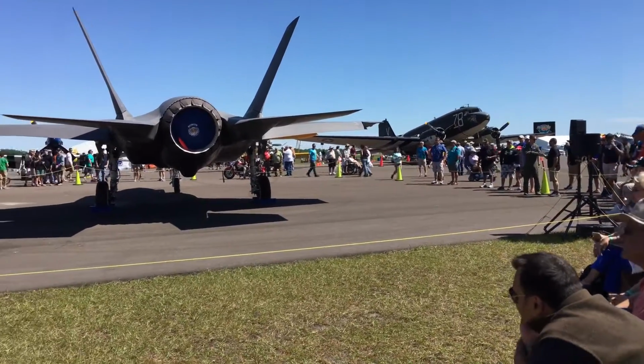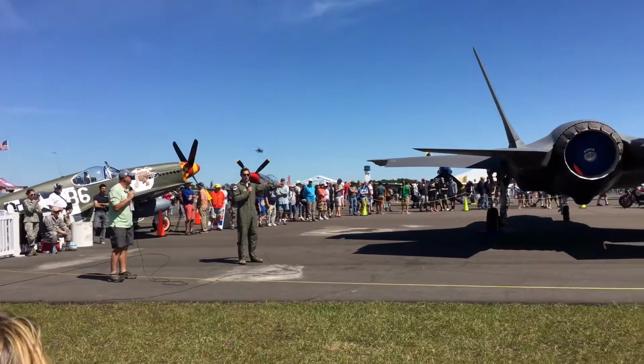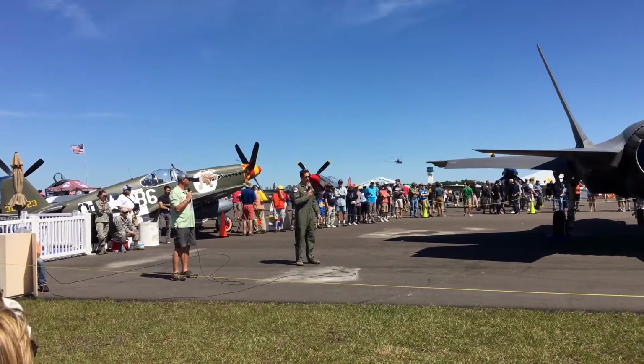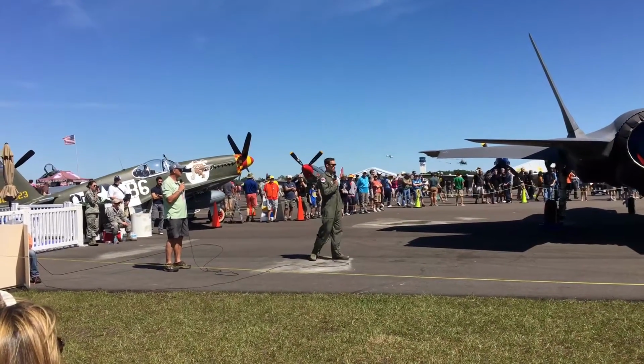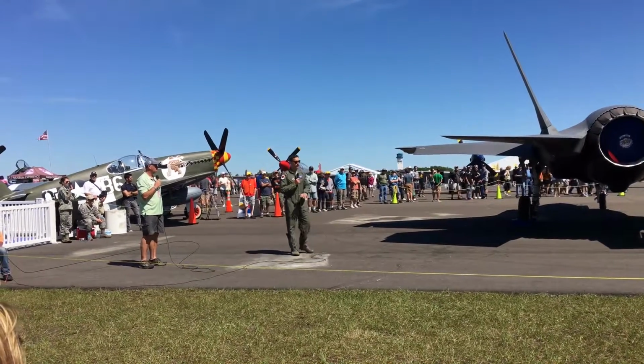Okay, the question was how many Gs have I pulled? In the F-35, right now we're cleared up to 7 Gs on the A model, so I pulled right up to that in this airplane. Eventually in 2018 we get the software to go to 9 Gs, so I should be able to get to that if I need it. And for me personally, back in the F-16, 9.5.